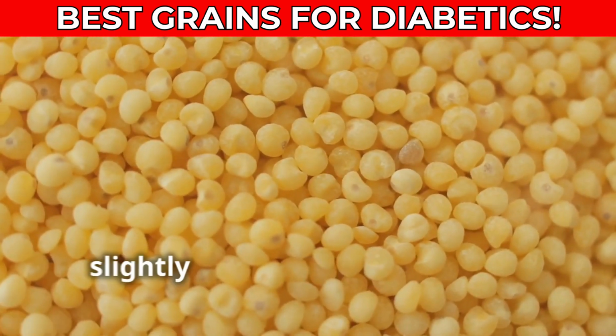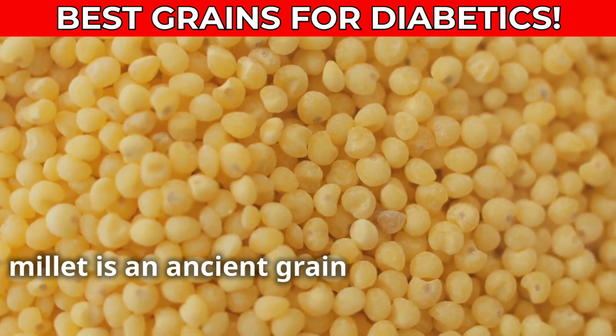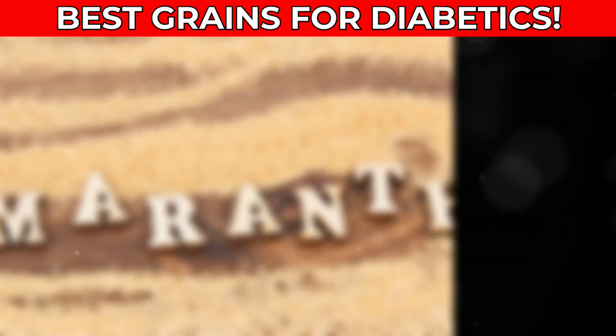With its mild, slightly nutty flavor and endless culinary possibilities, millet is an ancient grain that's here to stay. Make it part of your routine. You'll love how it supports your health without sacrificing taste.